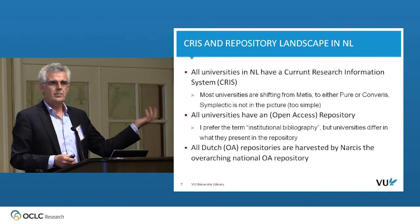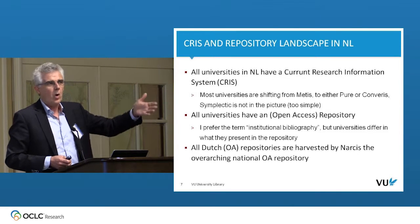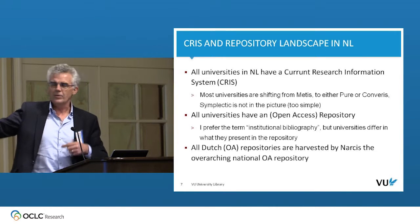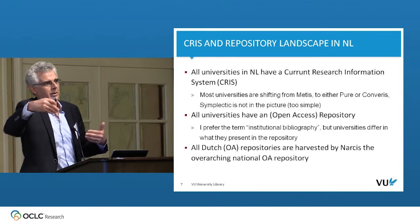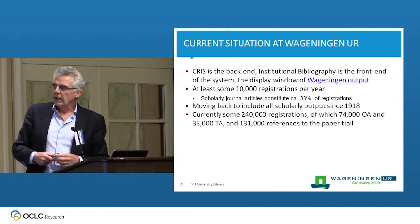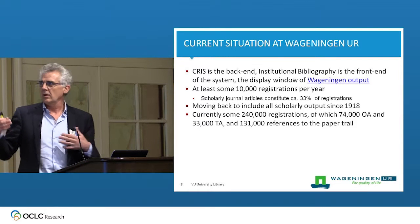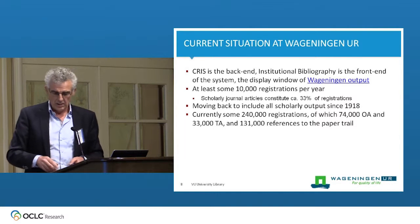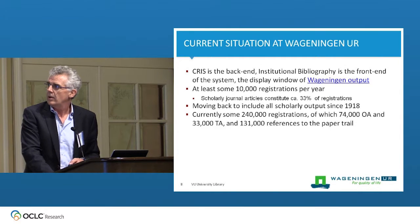And actually, I have already buy-in from the university staff, the dean's office, to go ahead with this change. But the shift over to another current research information system is actually taking priority over the next steps in these matters. Okay, just to look at the situation at Wageningen, the CRIS is actually for us the back end of the whole thing. The institutional bibliography is the front end, and it's actually that display window of Wageningen output.